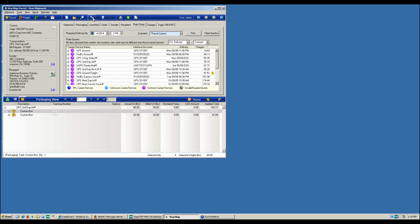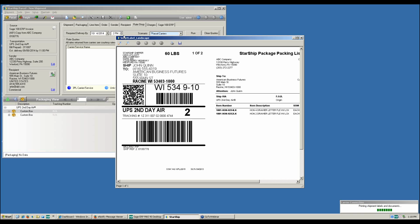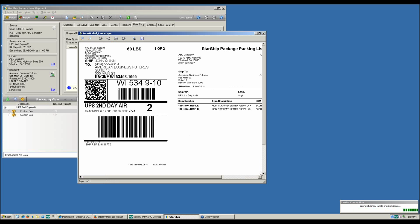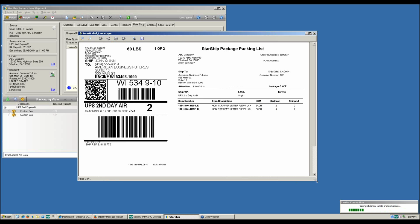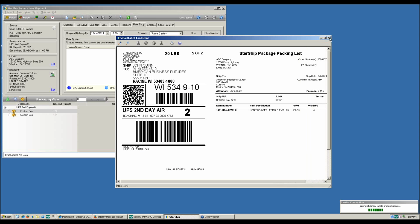So now we're really just ready to ship it. I'm going to go ahead and process the shipment. StarShip's going to generate the barcoded shipping labels and also update Sage 100 with the information. So this happens to be what we call our smart labels, our packing list plus shipping label. The nice thing when you're using the Scanco handhelds is that now you have this information that can then be printed on the pack list from StarShip. It will also be available within the email notification that you can do from StarShip.